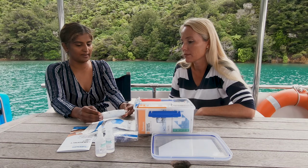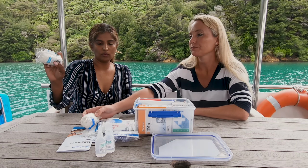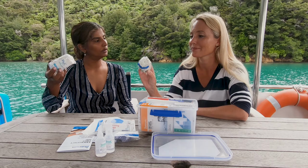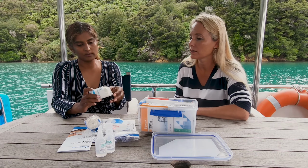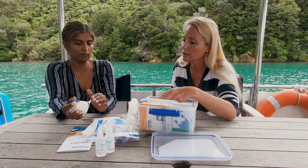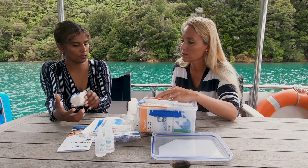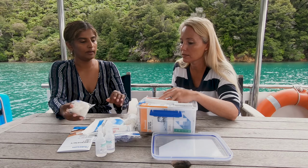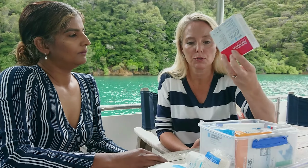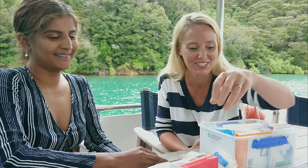So that's just the bandage that you will have. Multi-purpose thing. We've got a few more different sizes. Something like that you could even use on an ankle sprain or any other kind of sprain. Again, you can put your absorbent dressing on, and once you've got good control, you can put one of those on. And normal plasters. Everybody knows how to use those. And then just some extra tapes, I guess.